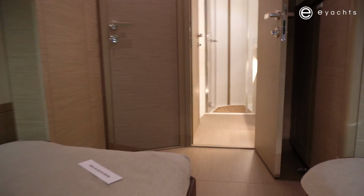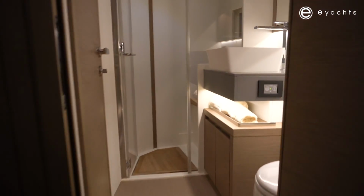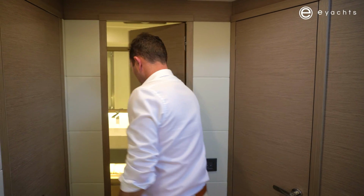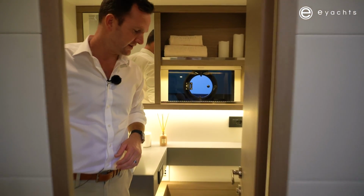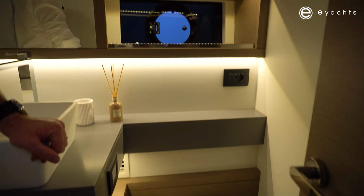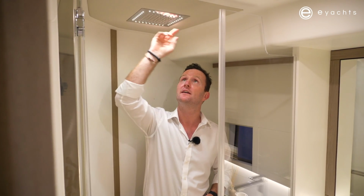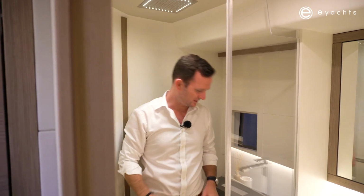Now this ensuite does double as a day head, which you'll see here. While out on the water, your guests don't have to use the master cabin, they can come straight in here. However, once you're in here, you've got quite a large shower. You've got a nice rainfall style shower head, complemented by beautiful LED lights. It really brightens up this whole area.